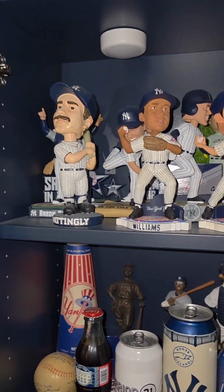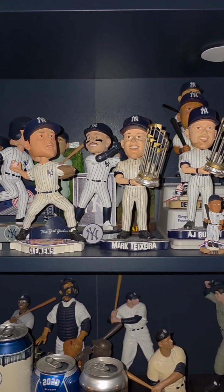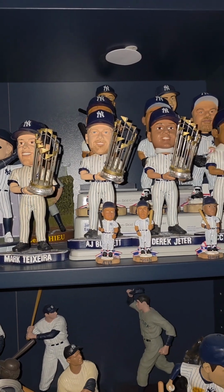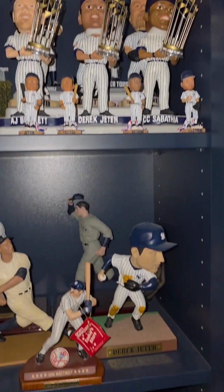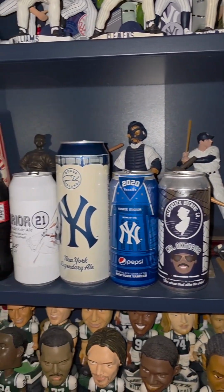The final cabinet here. Odds and ends up there. Different sets of bobbleheads. Still working almost 20 years later on the Yankee World Series trophy bobblehead set. Missing a lot from there. This shelf is statues and other odds and ends.